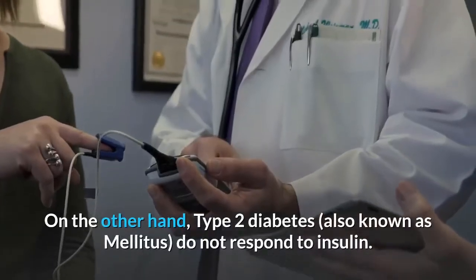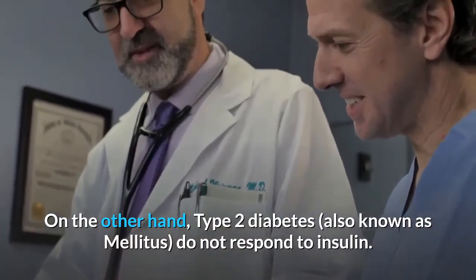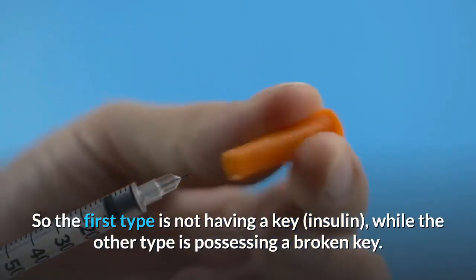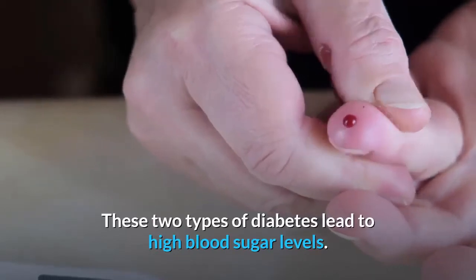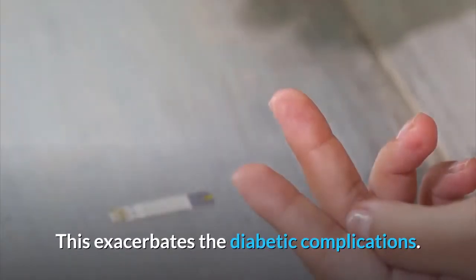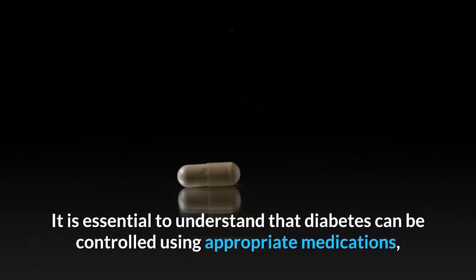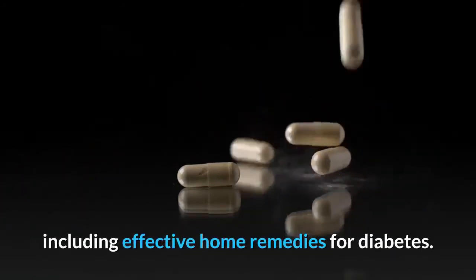On the other hand, people with type 2 diabetes, also known as diabetes mellitus, do not respond to insulin. So the first type is not having a key, insulin, while the other type is possessing a broken key. These two types of diabetes lead to high blood sugar levels. This exacerbates the diabetic complications. It is essential to understand that diabetes can be controlled using appropriate medications, including effective home remedies for diabetes.